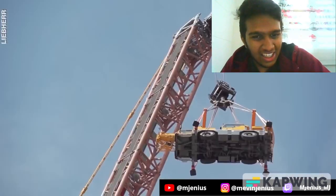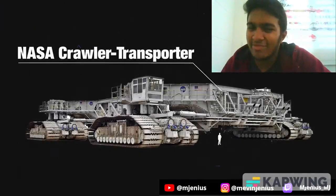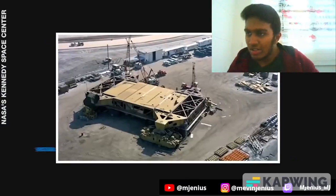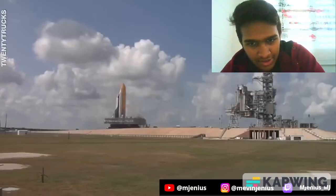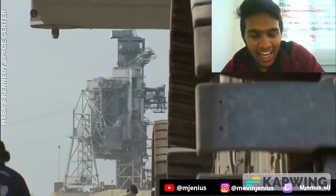Yes, they can. Introducing the NASA Crawler Transporter. This giant was built by NASA back in the 1960s by adapting mining equipment. And if you haven't already guessed it, this $144 million crawler transporter is designed to carry rockets to their launch pads. It's also the largest self-powered vehicle on the planet.